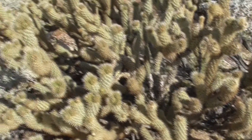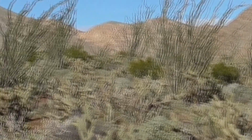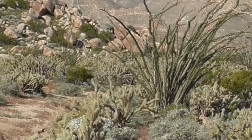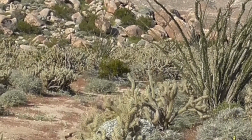This guy here, he's a wolf's Cholla, Opuntia wolfii. All over here next to our Ocotillos. Got a jackrabbit over here. Look at that. Black-tailed jackrabbit. There he is. Cool. Oh, there he goes.